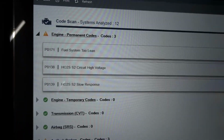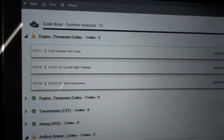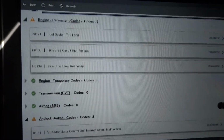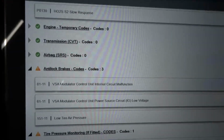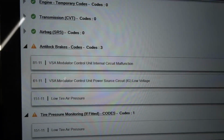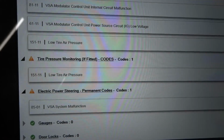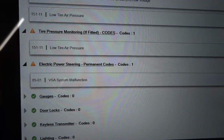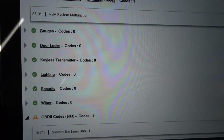Okay? So before we focus on these 3 trouble codes, let's scroll down and see what trouble codes we have in the other control units. We got nothing in the transmission control unit. We have 3 trouble codes in the ABS control unit. We got 1 in the tire pressure control unit, and 1 in the electric power steering control unit. Let's keep scrolling.